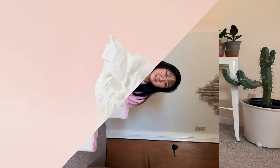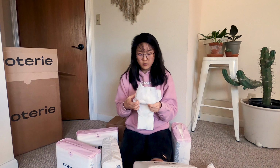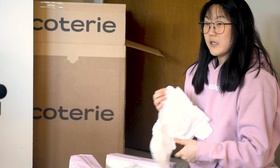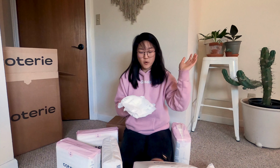And on top of that, the absorbency. This is the most absorbent diaper I have ever used. It holds so much liquid. And by liquid, we all know what that means. Right now, Harper can wear this overnight. This is the best overnight diaper we have used since she was born.